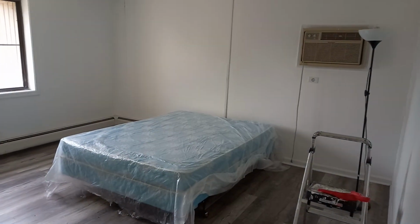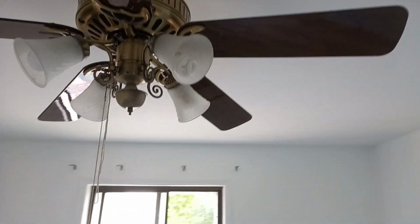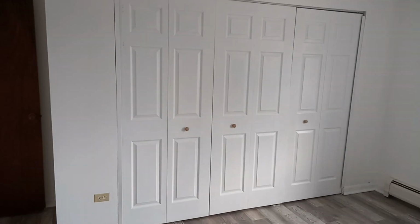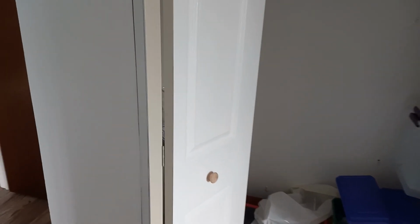This master bedroom is very nice. The AC works. There is a ceiling fan here. And these are 3 new bifolding doors, which is actually a closet. Again, American closet. I hid some things here. I hid some things there. That's it. Yeah, so that's how it looks like.